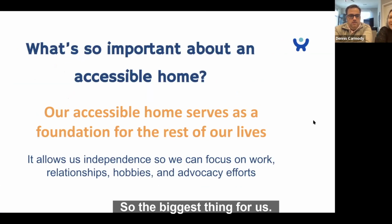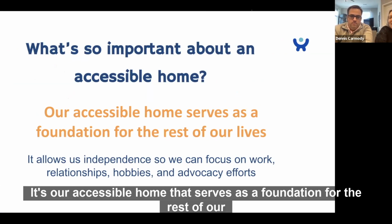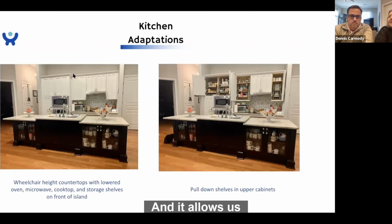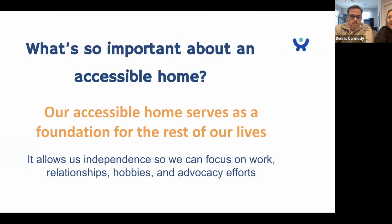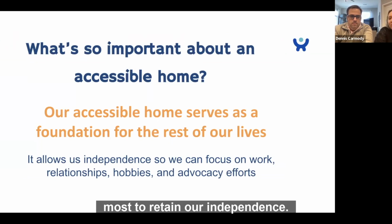So the biggest thing for us is, why is it so important to have an accessible home? Our accessible home serves as a foundation for the rest of our lives. It's been such an instrumental part of our independence. And it allows us, as Dennis said, to focus on things like our careers, relationships, hobbies, and advocacy efforts. And so we're going to show you some of the features that help us the most to retain our independence.